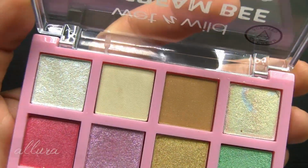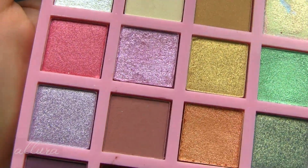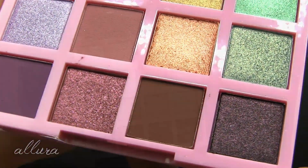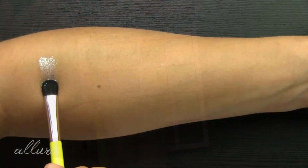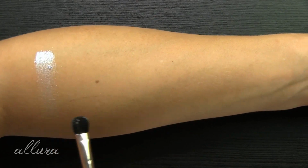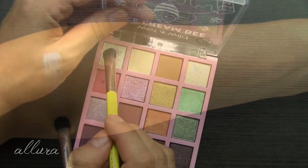Here are your shades that will be swatched once again, left to right, by row over eyeshadow primer with an eyeshadow brush. All right, shade number 1 is Malt With You. This is a metallic duochrome shade with a frosty white on the base and a blue flash. And I'm gonna add some more and build it up.